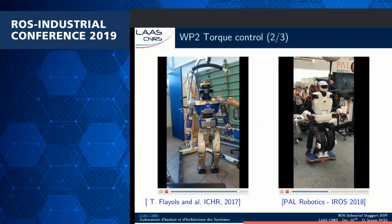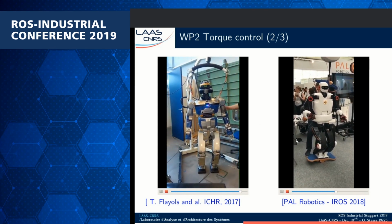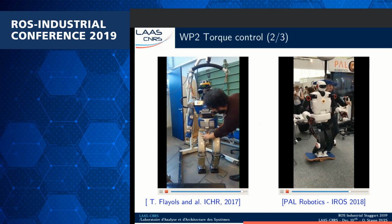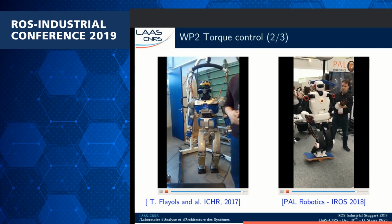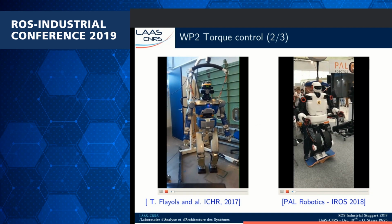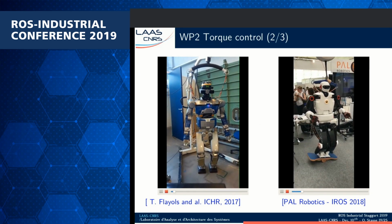So I would say that right now, having an industrial robot that you can buy and on top of which you can do torque control is feasible. And even so, there is a lot of research to do. We hope that it's going to be reproduced in other labs in the world.